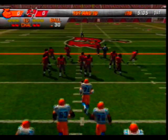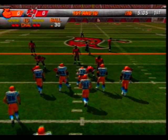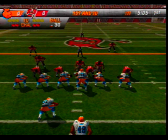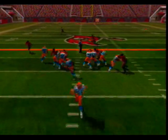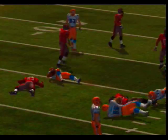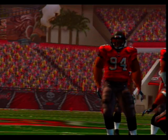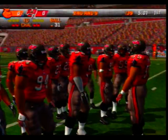First and 10. Here we go. The Bucs come out in a 4-3. Hand off to the tailback. Blair is there for the tackle at the 31. Mixon runs with passes, keeps the defense honest.